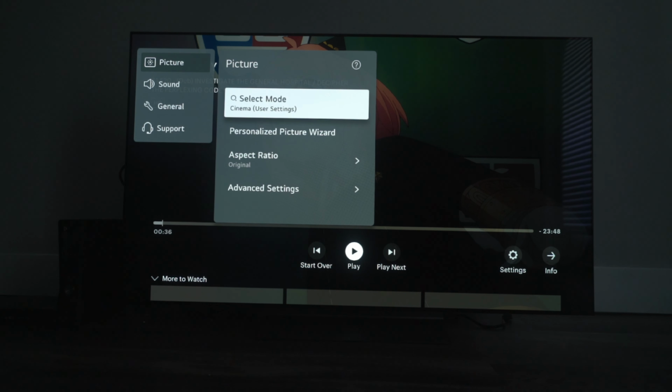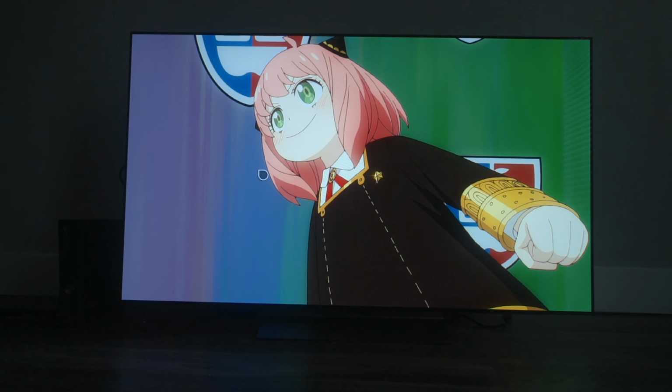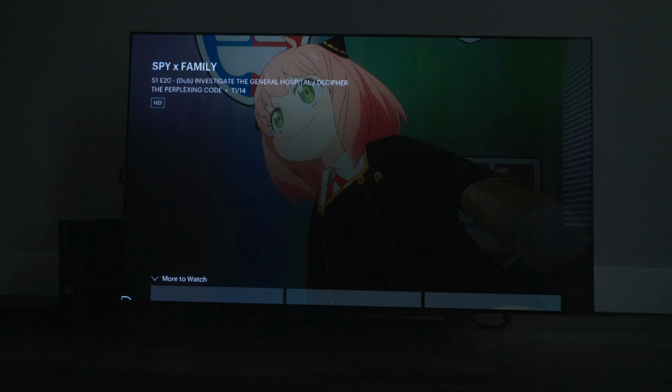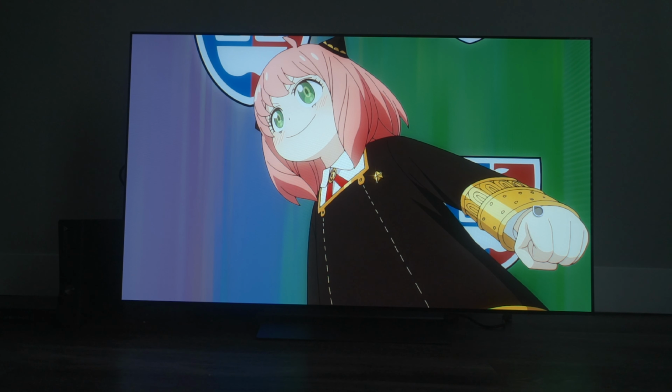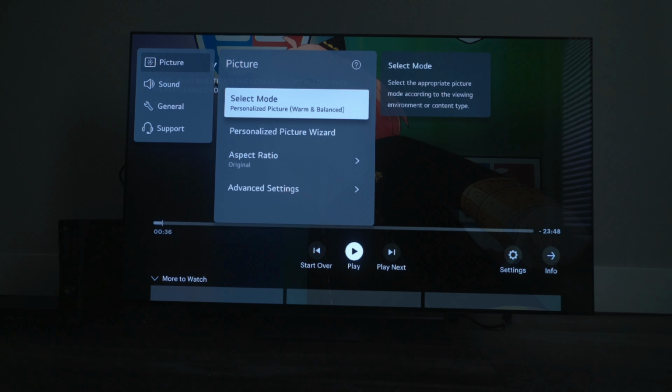Okay, so we're going to go to their warm. It gets very cool. It's funny that they call that warm. I think for LG, they don't really know what warm is, but this is what they're calling my preference, right? It's very cool. We can see a lot of that in her face here. And it's supposedly warm and balanced.